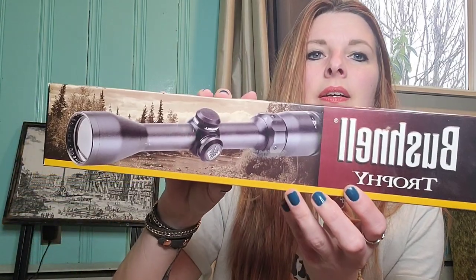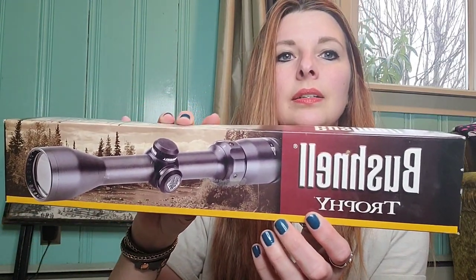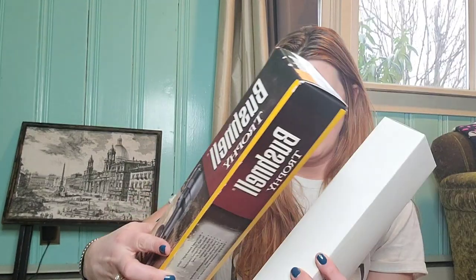There's a little trophy. Is this a scope? What is this thing? Actually, the box feels empty, so I don't think it's actually... Let me quick show you. Sorry. It's empty. Why would you put this at the auction? Like, seriously. Is it in here? No, it's not. It's an empty box. Okay. One more thing to throw in the trash.